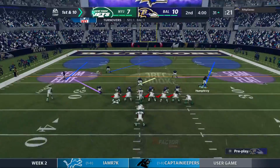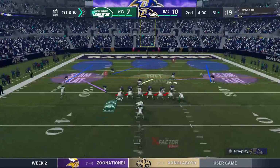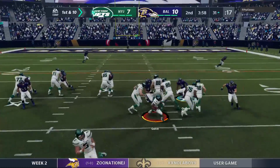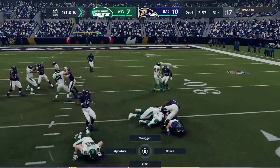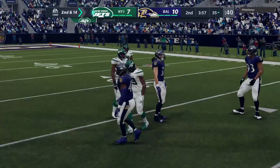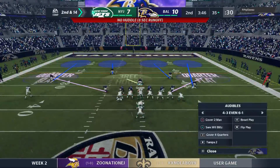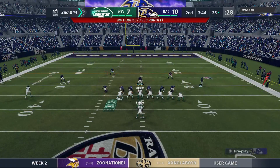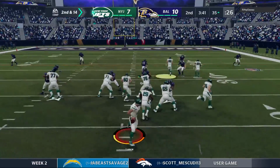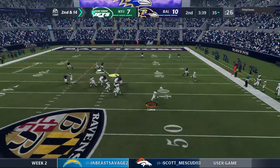Line of scrimmage, the 31 now on 1st and 10. On the ground, it's Geis. And that play is blown up, losing yardage back at the 35. It's a loss of 4 there, bringing up 2nd down. Well, the first play of the drive lost 4. Now they'll look to move it forward here on 2nd and 14.